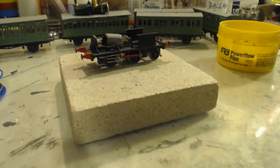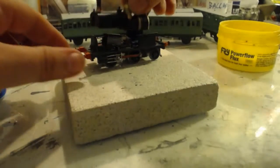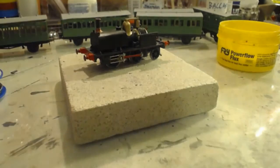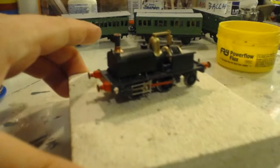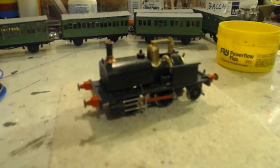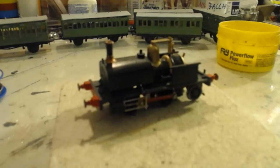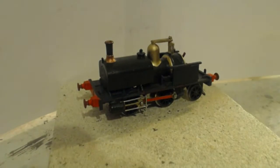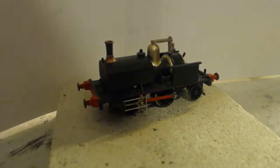So there we have our slide bars on that side. And doesn't it look much more like an engine now because of it? I'm very happy with how it looks. There's the super double length focus screen. Oh yes.